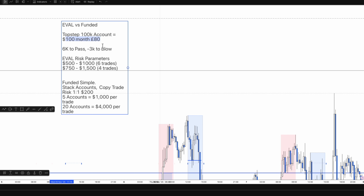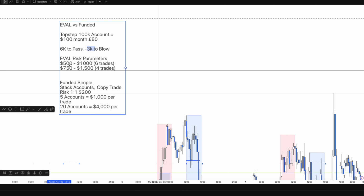Now, with that information, do you think it would be absolutely stupid to be in a challenge and an eval for any more than 2 weeks? Because you've got the option to reset it. So what you need to do is sit and think, right, how many trades do I place in a week? 3, maybe 4, and then divide that up by your 3k, and that will work out your risk parameters, and it should be about 500 or 750.